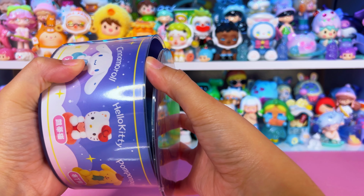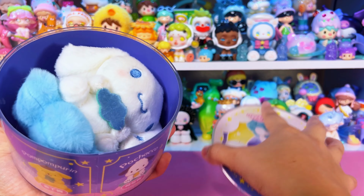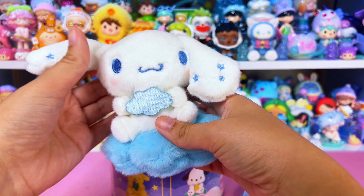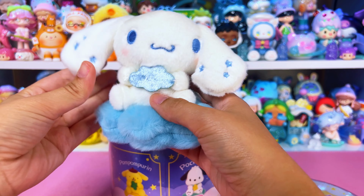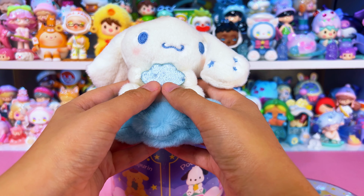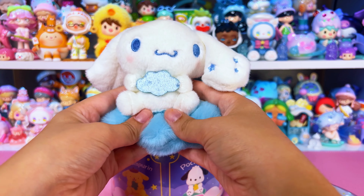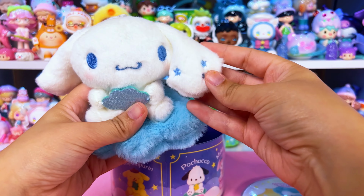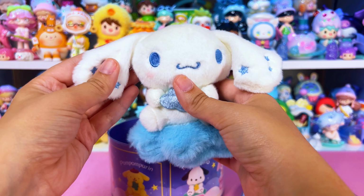Did you see who it is? Ready? 1, 2, 3. Cinnamon Roll! Oh my gosh, it's a lot smaller than I thought. It's Cinna. Oh, look. How sweet. So cute. She's holding a little cloud and it's velvet feeling. And then this is super, super fluffy. And she is so soft as well. She has stars on her ears.